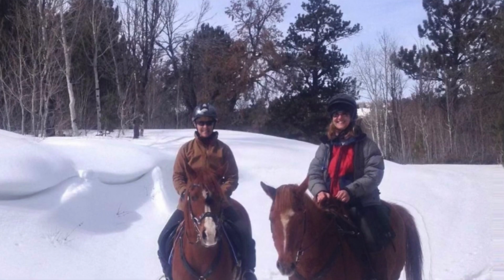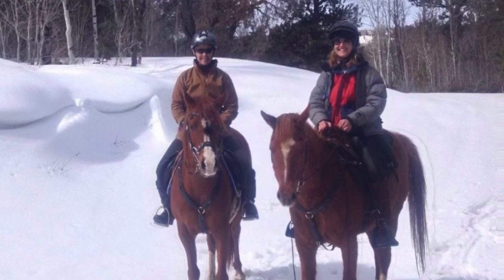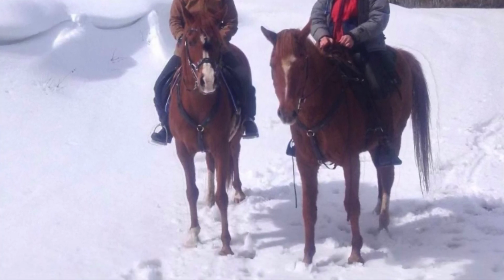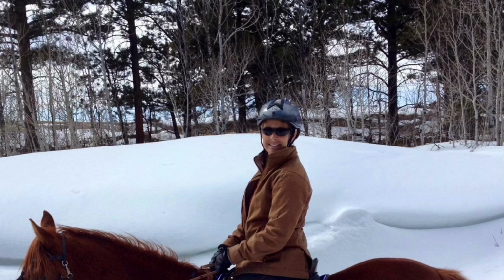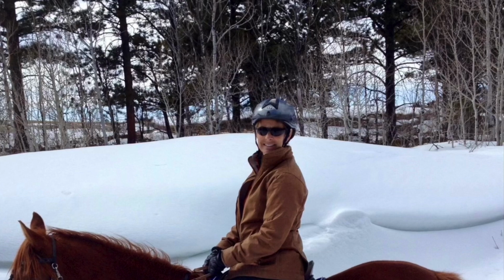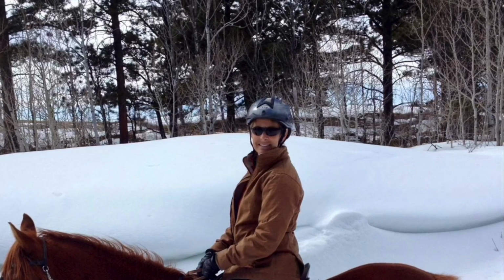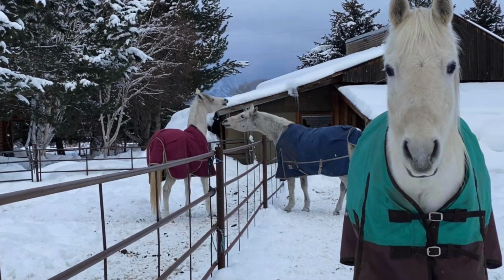If you decide not to blanket your horse, you must be aware of all the things that I've mentioned earlier in the video that must be provided, and you must also know about the LCT, the Lower Critical Temperature. This is the temperature below which the horse must increase its metabolic heat in order to maintain normal body temperature. In adult healthy horses, this can range from 40 degrees Fahrenheit for horses with a summer coat to 18 degrees for horses with a winter coat who are acclimated to extreme cold.